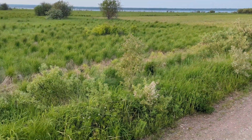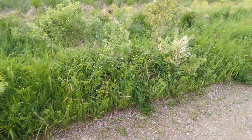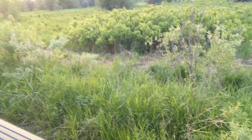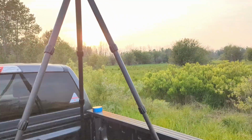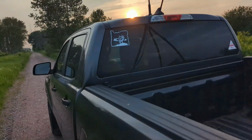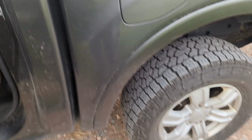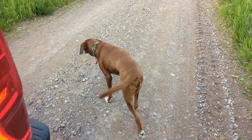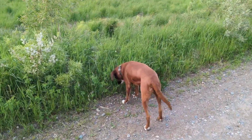I'm going to be very careful. I don't know if you can see the mosquitoes buzzing around. I don't think it's too precarious up there, but this is a whole pile of money standing there. But there we go. Come on. There he is. We'll let him have a few sniffs and a few minutes of freedom here.